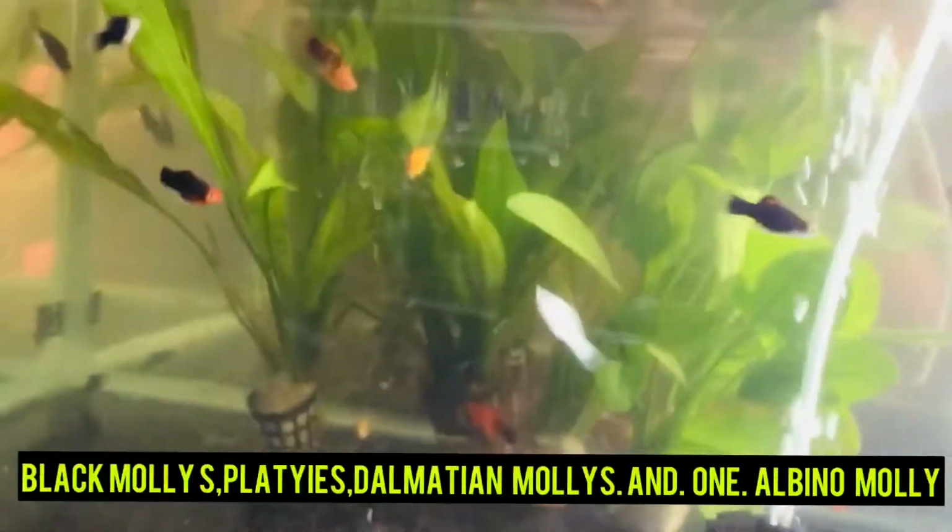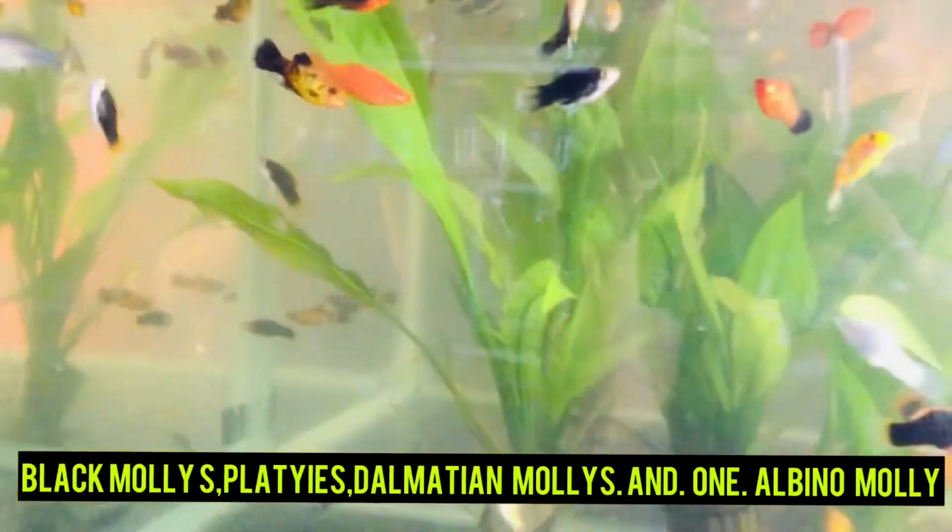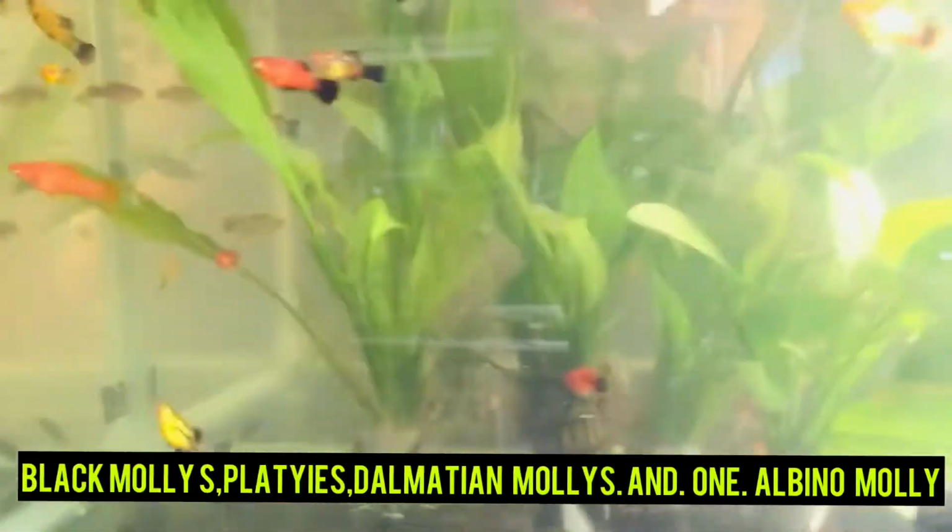As you can see here, we have black color mollies and platies. If you want to get platies, there are so many platies you can see here. Oh my goodness, this is cool, man. This is freaking me out. Oh my goodness, Dalmatian mollies if you want to get. Oh, there's one albino molly. Oh my goodness, beautiful. Oh, there's a fighter.